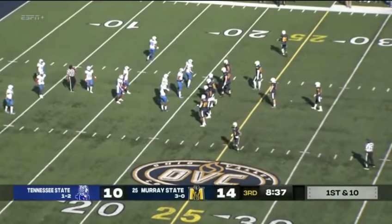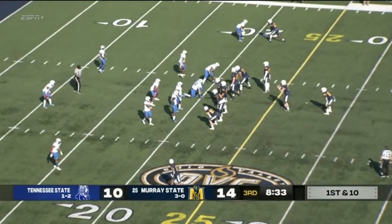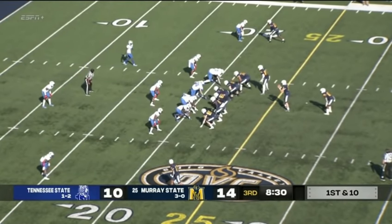And Bell having a big game, not only catching the football, but also had that big run in the first half to set up the second touchdown for the Racers. First Racer with more than one reception on the day.